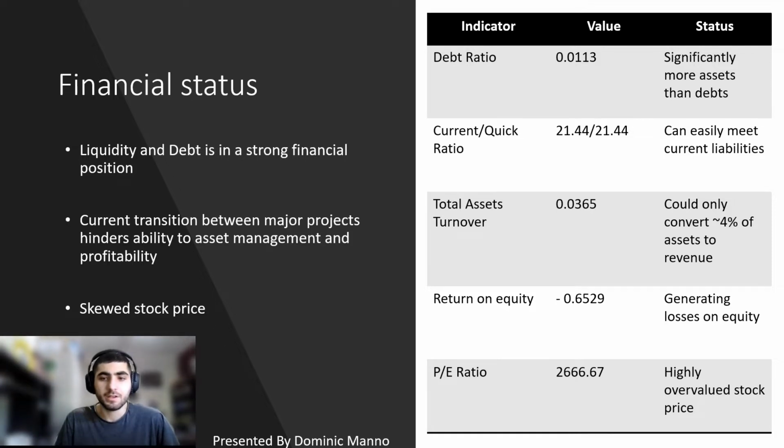In analysing the financial status of Sunrise Energy Metals, it was found that the liquidity and debt positions of the company are extremely strong. This was evident in the debt ratio being significantly less than 1, indicating that the company has significantly more assets than debts. It was also found that the current and quick ratios are the same at 21.44, indicating they're easily able to meet their current liabilities. However, those numbers being the same indicates that they do not have any current inventory.